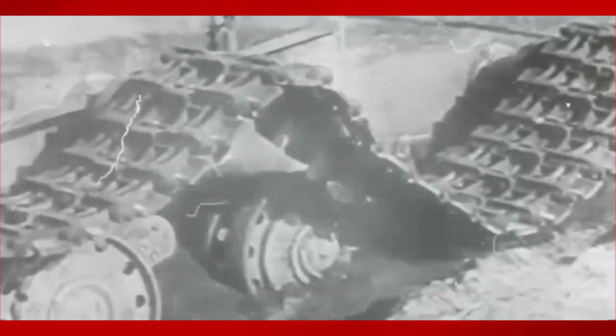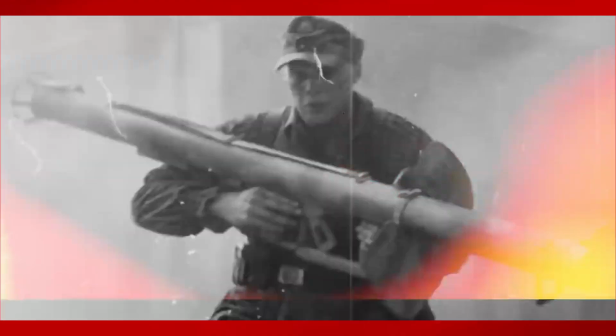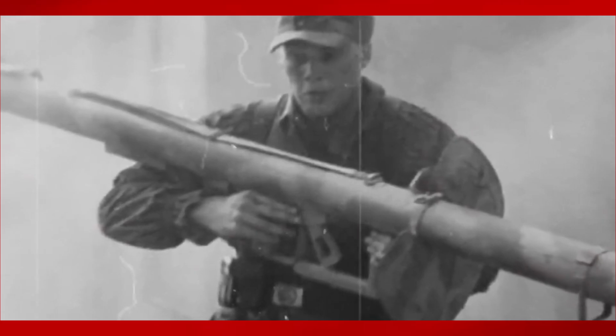Official U.S. records credit bazookas with destroying 12% of all German tanks lost in the American sector during the first 6 weeks after D-Day. Yet the raw numbers tell only part of the story. German war diaries describe crews abandoning vehicles when bazooka teams were merely rumored nearby.